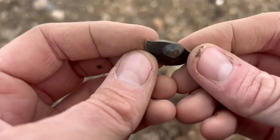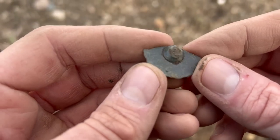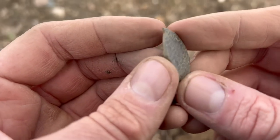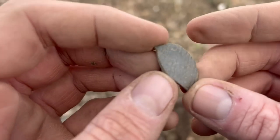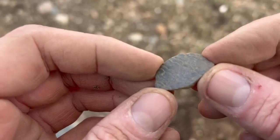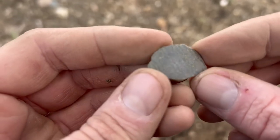Oop, nearly dropped it. It's Georgian. It's probably going to date to George III era, so 1760 to 1820. Quite a large button as well. And that little silvery shine has either been silvered or tinned, or often tombac was a mixture of zinc and copper, and they often put arsenic in with it to give it a wee shine. So don't go licking your tombac buttons.